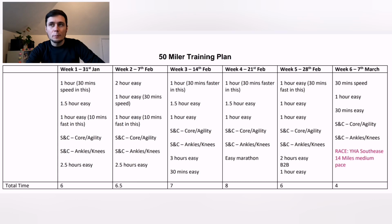And I will be building up from the 5 hours I've been doing weekly over the past 6 weeks or so. So I'll be easing into that and just increasing volume at that point, not really anything else. So a bit of speed in there, as you can see. So an hour easy overall, but with 30 minutes speed in that.